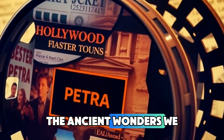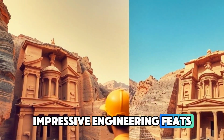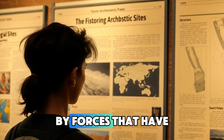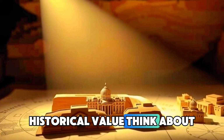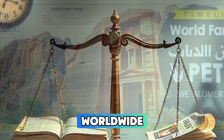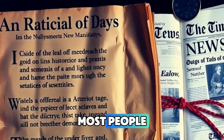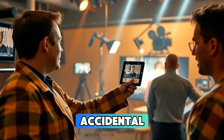The ancient wonders we collectively celebrate aren't necessarily the most impressive engineering feats or the most historically significant. Instead, our cultural spotlight is directed by forces that have nothing to do with objective historical value. Think about it. The Egyptian pyramids are instantly recognizable worldwide, while structures of comparable scale like Ranikot Fort remain virtually unknown to most people outside Pakistan. This selective memory isn't accidental.